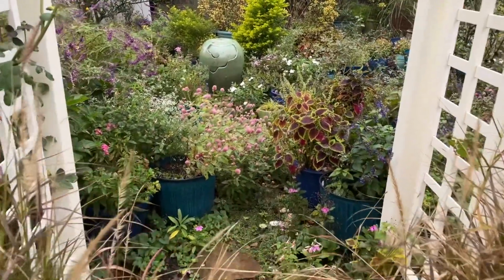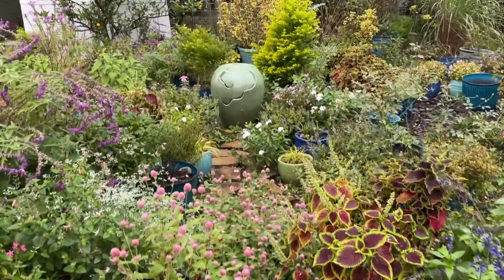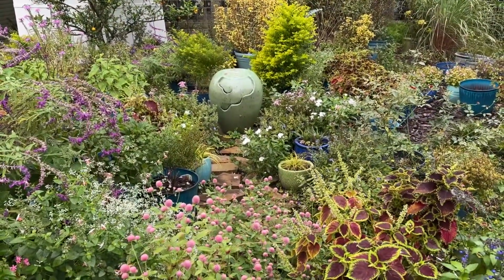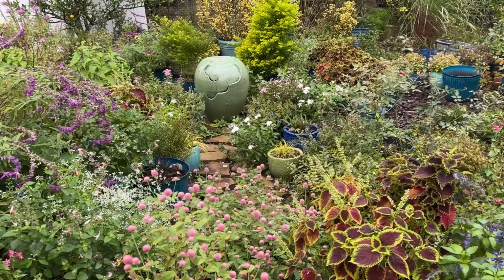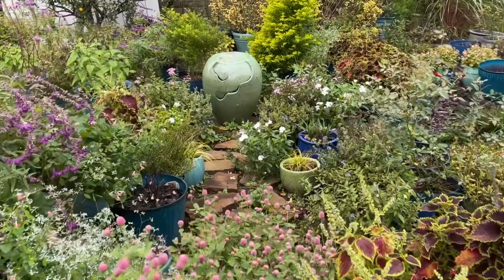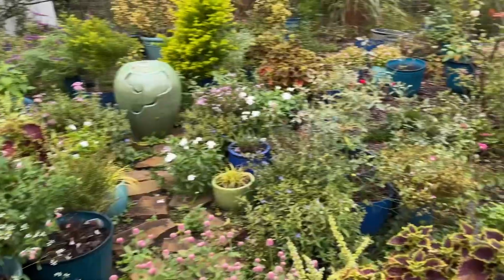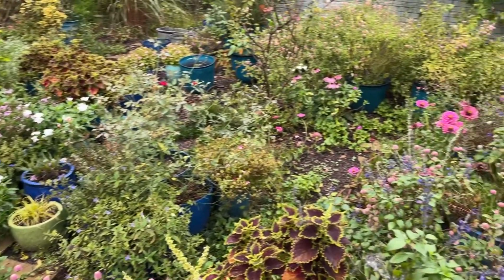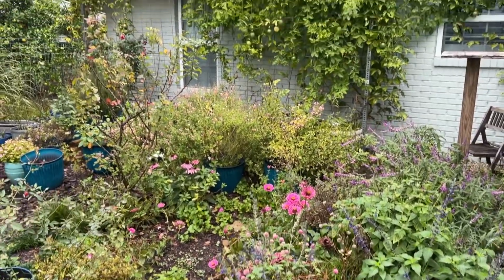My fountain motor has gone out. My goodness, y'all, I have been through a bunch of those. They just don't last long. It's probably something that I'm doing that I could change to make them last longer. But this is just what everything looks like right now. There are a lot of empty spaces.